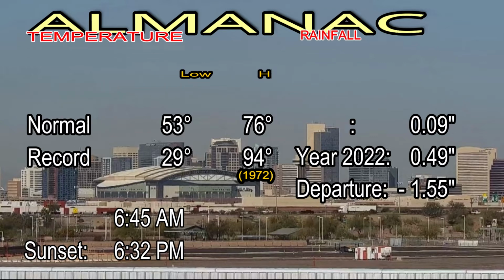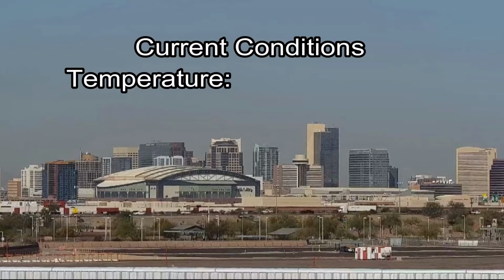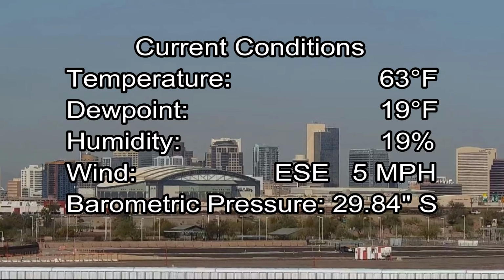And as we take a look outside now at 10:35 a.m., sunny sky across the valley, and we are at 63 degrees at Sky Harbor, but it's still rather dry out there. Dew point at 19, relative humidity 19%. The winds are light for the moment, and the barometer is steady.